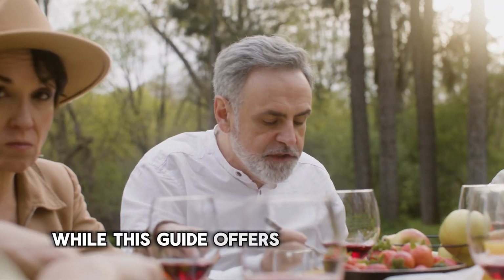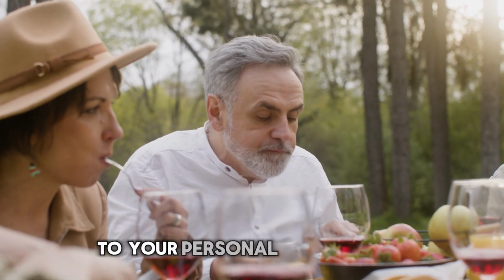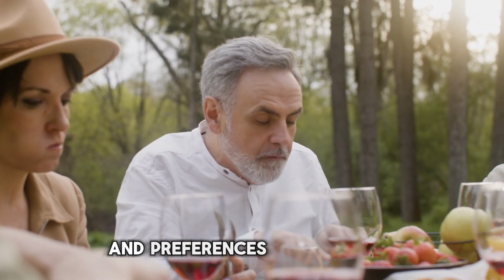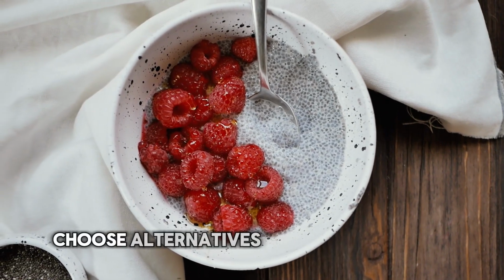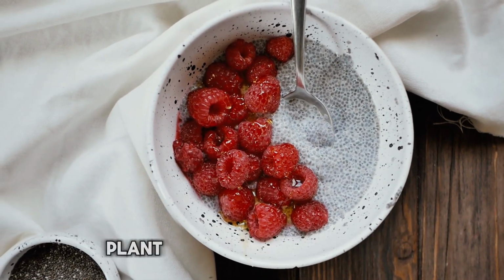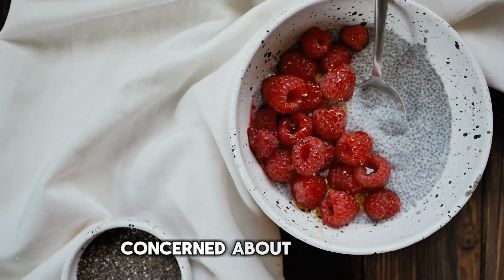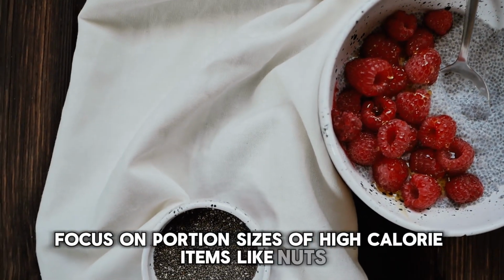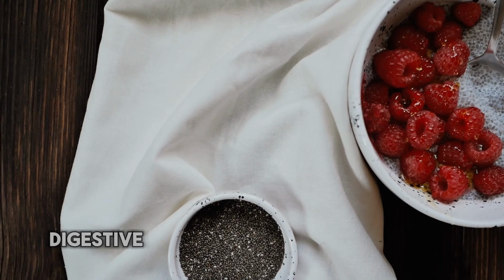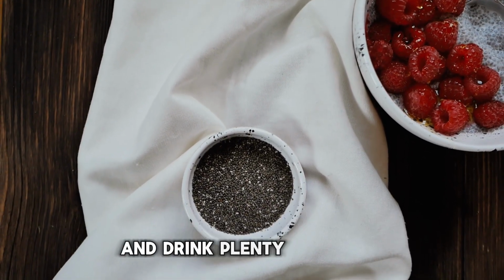While this guide offers a solid starting point, it's important to tailor your choices to your personal health needs and preferences. For example, with allergies or intolerances, choose alternatives. If you're sensitive to fish, plant-based omega-3 sources like flax or chia are excellent. Concerned about calories? Focus on portion sizes of high-calorie items like nuts, seeds, and oils. Digestive issues? Start slowly with high-fiber foods and drink plenty of water.